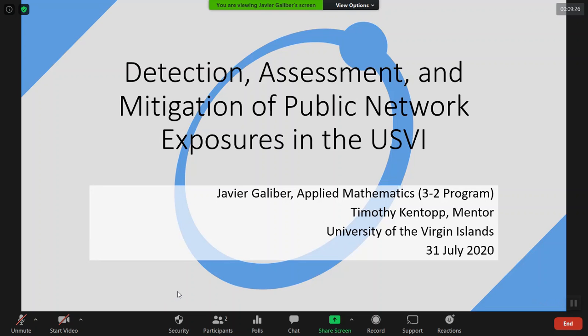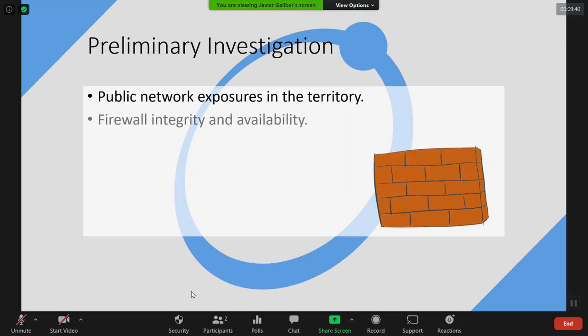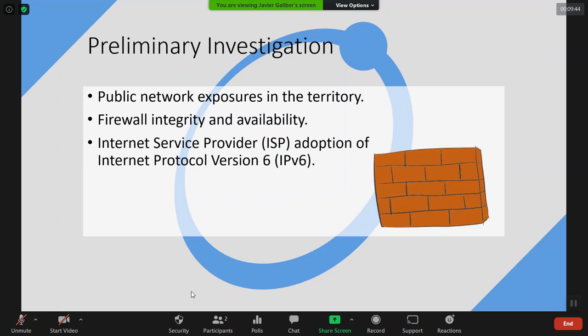Hello, my name is Javier Gallagher, and today I'm going to be doing a presentation on the detection and mitigation of public network exposures here in the U.S. Virgin Islands. Our preliminary investigation started with the public exposures here in the territory, along with firewall integrity and availability across multiple devices, and to see if internet service providers have adopted Internet Protocol version 6.